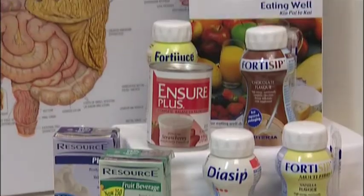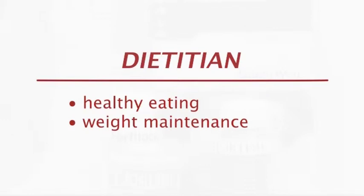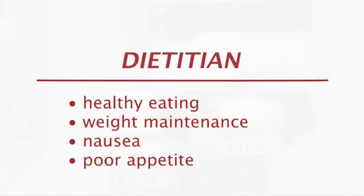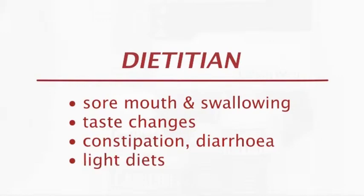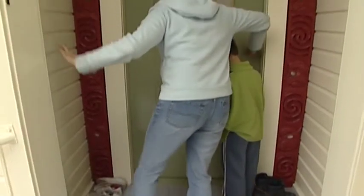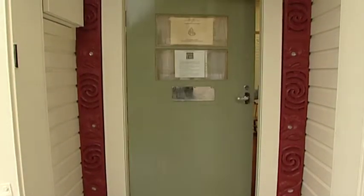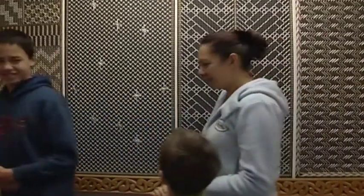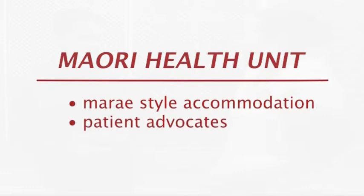A dietitian is available where necessary to offer advice on healthy eating, weight maintenance, nausea, poor appetite, sore mouth and swallowing difficulties, taste changes, constipation, diarrhoea and light diets. The Māori Health Unit is accessible for people of all cultures. They provide marae-style accommodation for whānau of patients who live outside the MidCentral health catchment area, patient advocates.